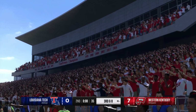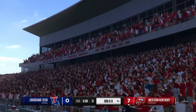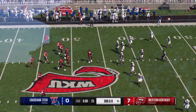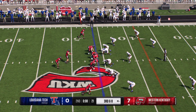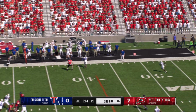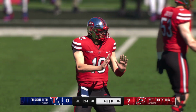I know it wasn't an interception, but a lot of times tips and deflections lead to interceptions. Great job by the defender getting his mitt on the football. Time dwindling away as they try to put points on the board right before the half. On 3rd and long, try to convert through the air. Couldn't find a man and just had to throw it away to avoid a negative play.